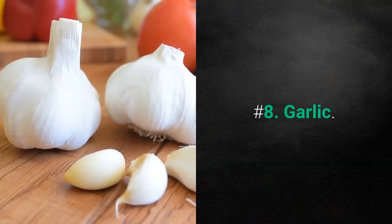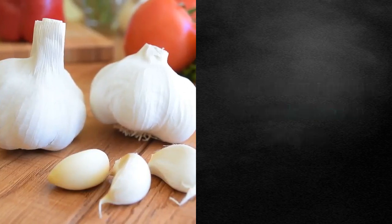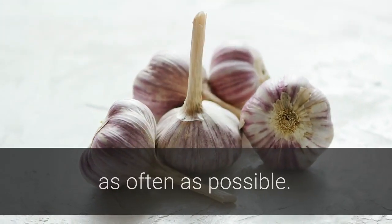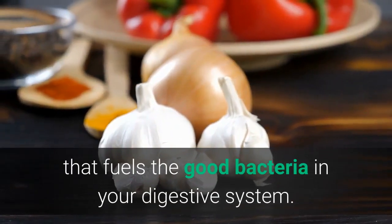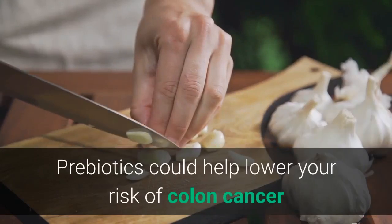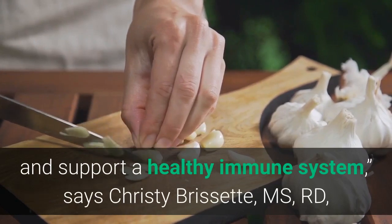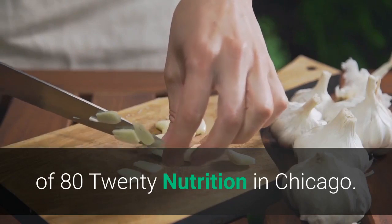Number 8. Garlic. Apart from fighting away demons in movies, garlic is also a very healthy ingredient which you should incorporate into your diet as often as possible. Garlic contains prebiotics, a type of fiber that fuels the good bacteria in your digestive system. Prebiotics could help lower your risk of colon cancer and support a healthy immune system, says Christy Brissette, M.S., R.D., of 80/20 Nutrition in Chicago.